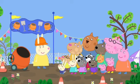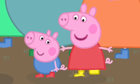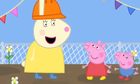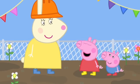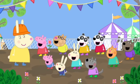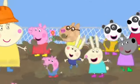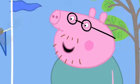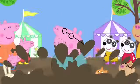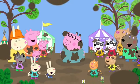Me! My most favourite thing in the whole world is jumping up and down in muddy puddles. And if we're going to jump in puddles, we must wear our boots. That's right. Are you ready? Yes. Then jump. My turn. Daddy Pig has covered everyone in mud.